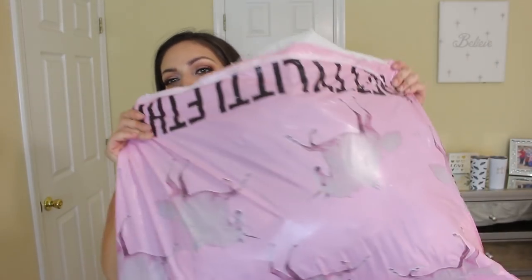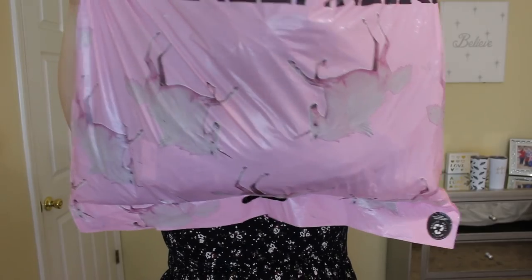So anyways, couldn't show you that side. It had my address. This is what the bag looks like. It has unicorns on it, which I didn't even notice. It was my daughter who was like, "Mommy, I love your unicorn bag." And I was like, "What are you talking about? I don't have a unicorn bag." And I was like, "Oh, those have unicorns on them."